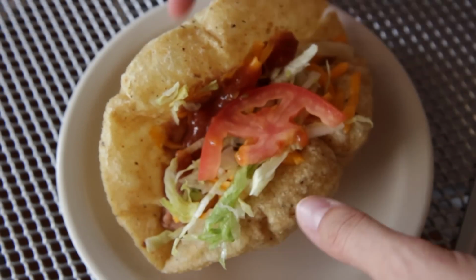For a long time, it was just typically a San Antonio street food. It was something you found on the streets, at fairs, at fiestas here, and not very many people made it. And probably in the last 15 years, you start seeing it pop up more and more common. Yeah. That's kind of exciting.